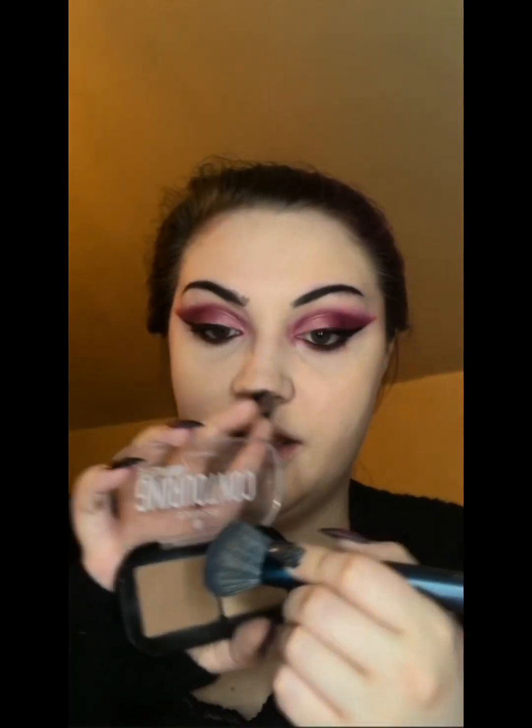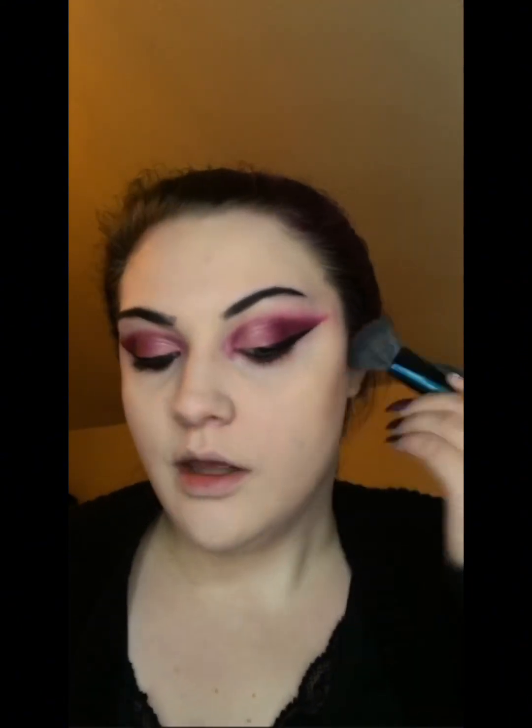Next up is contour and bronzer. I use the same palette for both. My sister actually got me this to start using contour because I never do. I mix both of them for contour and bronzer, but mainly for bronzer I will use the first one because I am pale and usually I do a lot lighter of a foundation.